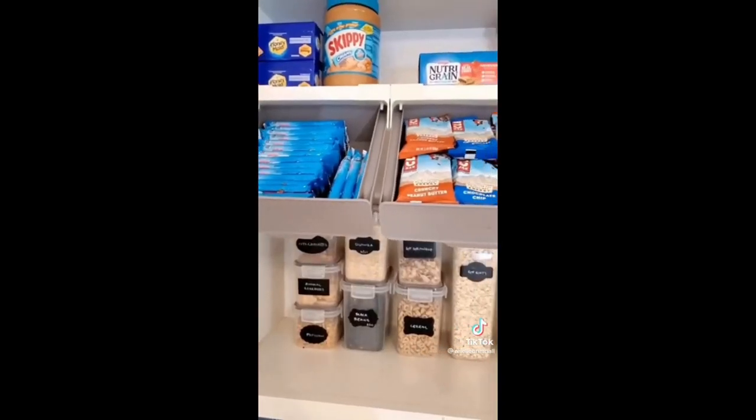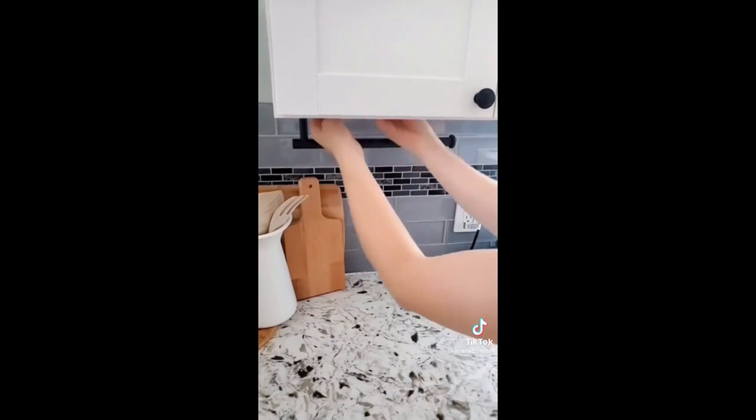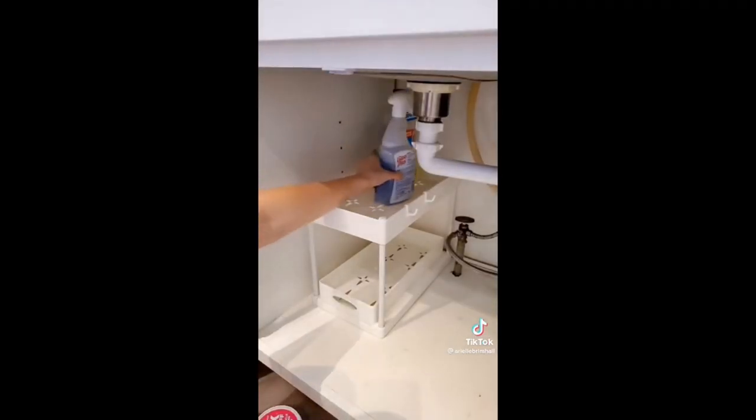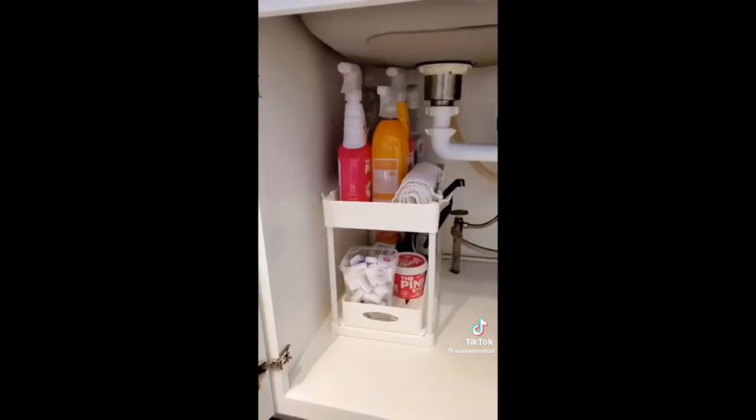Small snacks in the kitchen cabinets. Next is the self-adhesive paper towel holder. It comes in 4 different colors and is perfect for getting your paper towel roll off the counter. Next is this under cabinet basket organizer that has 2 tiers and a pull-out shelf on the bottom. It's perfect for organizing cleaning supplies under your kitchen sink.